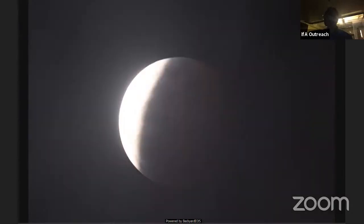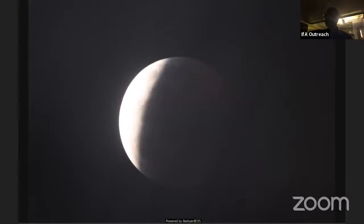Someone asked about the telescope. It's a small refractor telescope with a 140 millimeter focal length and just a Canon DSLR attached to it. So it's nothing fancy or expensive. If you want to know a brand name, it's an Astrotech 65.